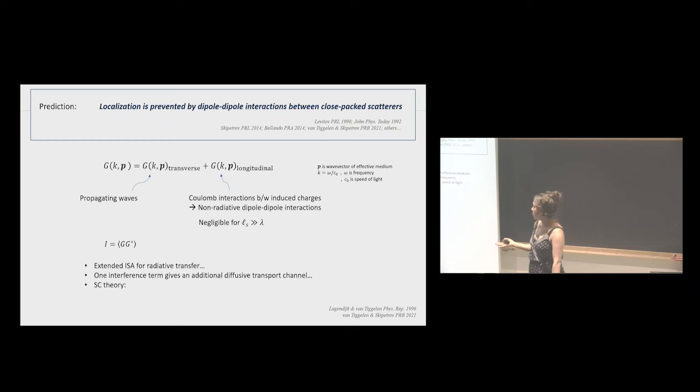But if you do take this into account and you calculate your intensity and some other things, then it turns out that you have these terms which are going to give interference terms, right? Because you're calculating this Green's function's intensity. Bart van Tiggelen and Sergei Skipetrov have done this, in this paper from 2021. We weren't really sure what they were doing. Essentially they do some extended independent scattering approximation for radiative transfer. They find that one of these interference terms gives an additional diffuse transport channel. When they tried to calculate this more specifically with self-consistent theory, they find that there's a minimum non-zero conductance if you have any kind of contribution from this term.